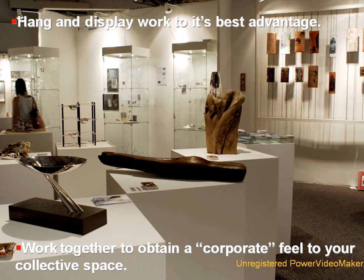Another good example within the jewellery and silversmithing section of New Designers. Work has been hung and displayed to its best advantage. The collective have worked together and obtained a real corporate feel to the space. This is a joy to walk around.